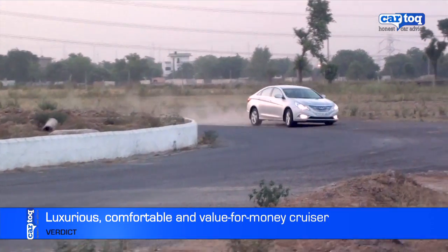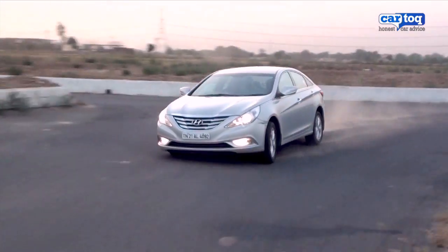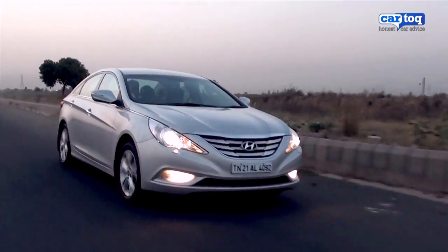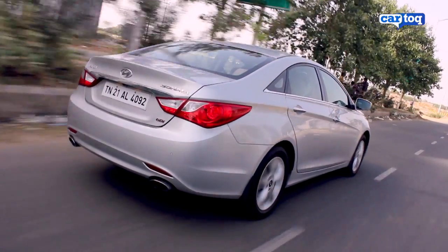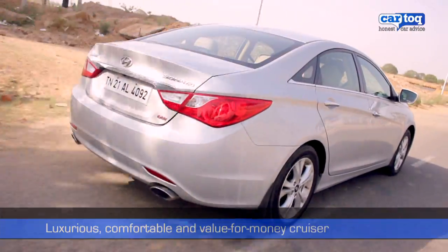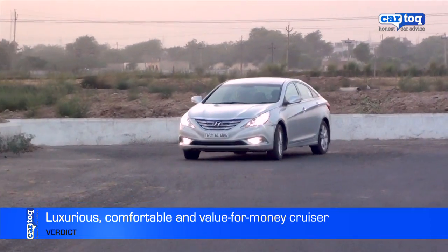If you were to pick a luxury car that really looks the part, the Sonata is a great car to be seen driving as well as being driven in. At its price point of 18.6 lakh, the car is actually good value for money compared to some of its competitors. But it's only available in petrol at the moment. Overall, this car will appeal to buyers looking for a luxury car without having to break the bank.